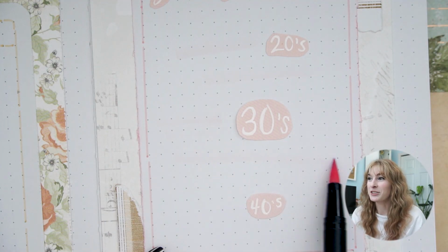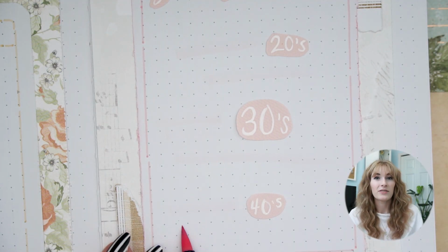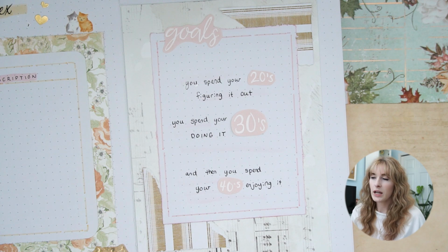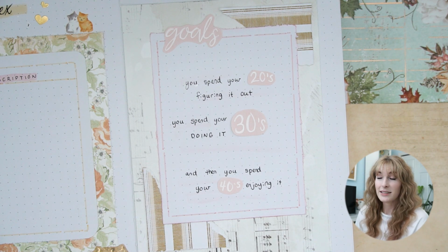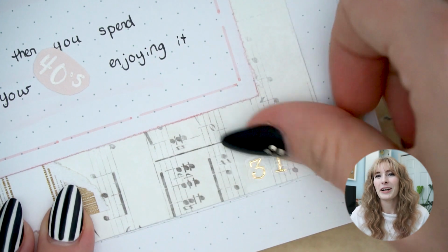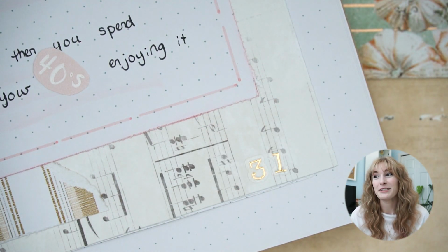Who knows? We'll see. But this quote is actually from one of Casey Neistat's more recent videos. I think I talked about it on the channel before, I just can't remember what video. But it goes, you spend your 20s figuring it out, you spend your 30s doing it, and you spend your 40s enjoying it. And obviously I'm right on the cusp here, and I'm actually officially doing it.